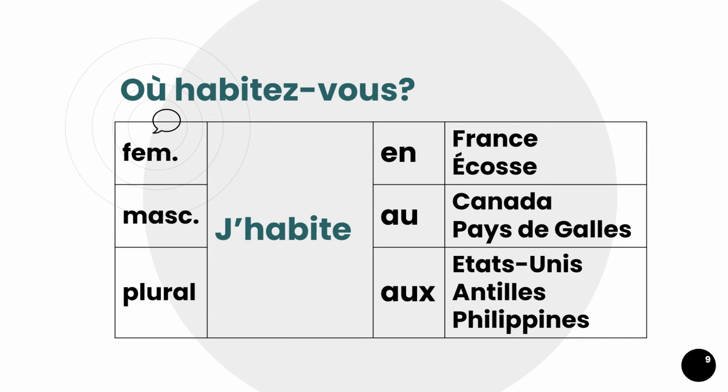The same sound, but different spelling. You say, J'habite aux États-Unis. États-Unis, that's United States. J'habite aux États-Unis. This is what happens whenever the next sound after the plural aux, with an X, is a vowel, you pronounce the X as a Z sound, and you connect it to the vowel sound. J'habite aux États-Unis. And next is J'habite aux Antilles. Antilles is West Indies.